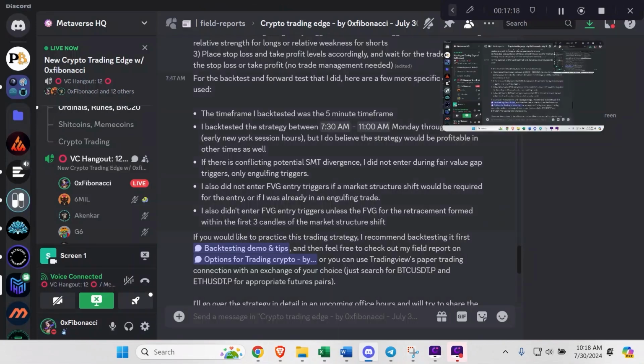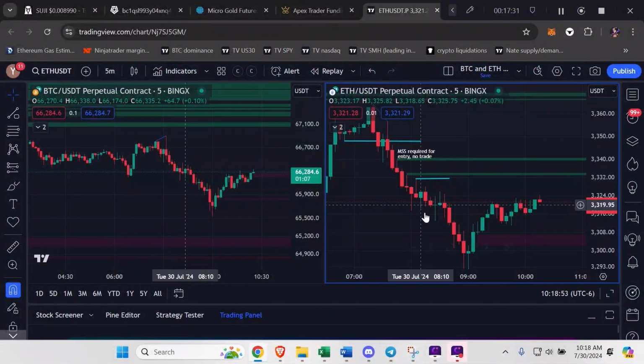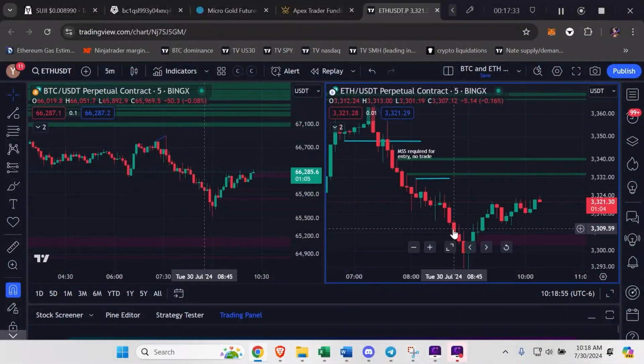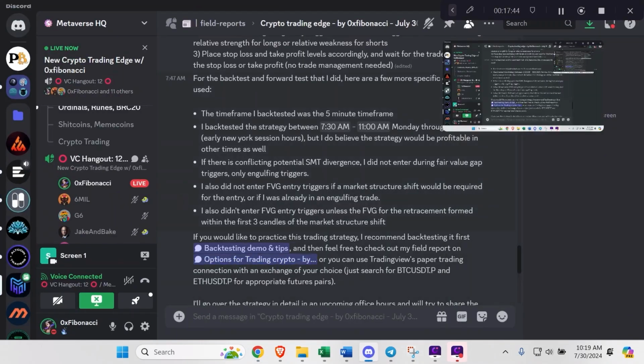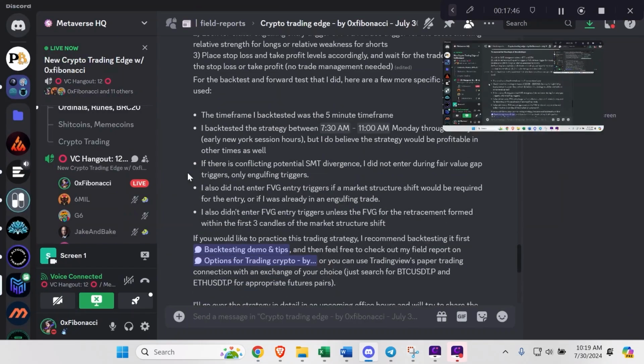And then if I was already in an engulfing trade, I wouldn't also take a fair value gap trade. So I wouldn't double up or anything like that. And if it was pretty late in the move, like if this just continued down and the first fair value gap retracement wasn't until down here, I probably wouldn't take that. I'm really only interested if it retraces into one of these early fair value gaps, if that makes sense. So any questions about these other details that I mentioned?